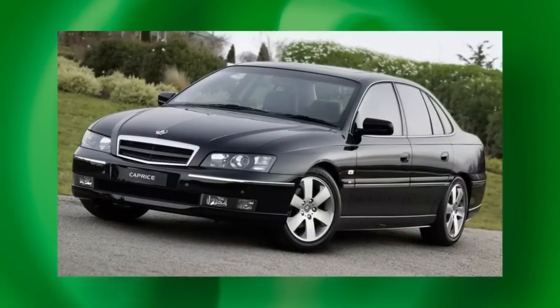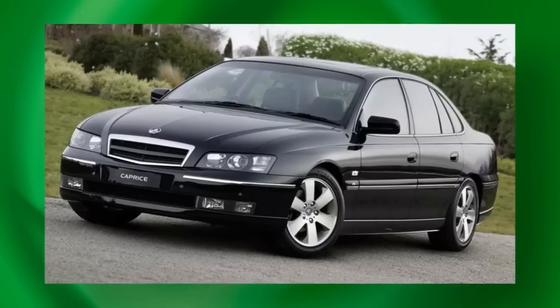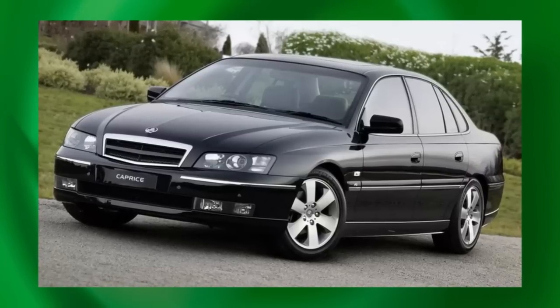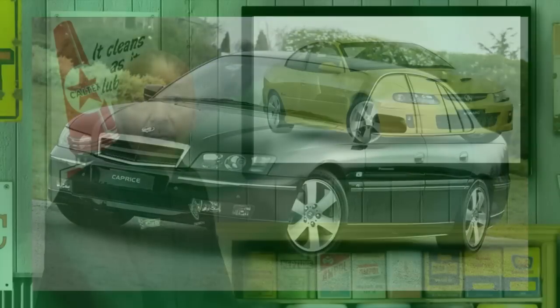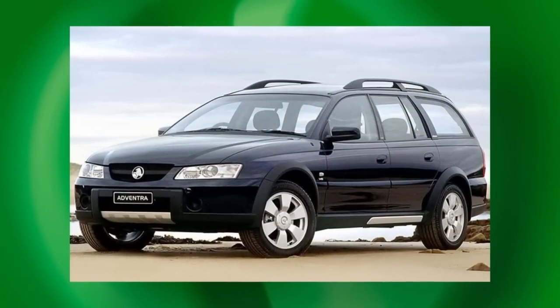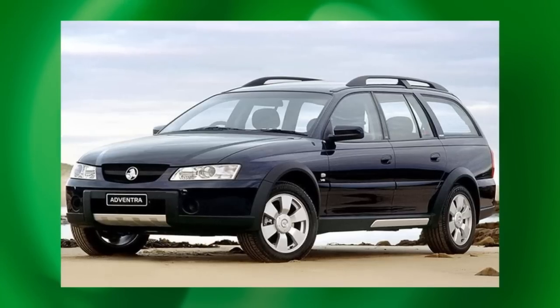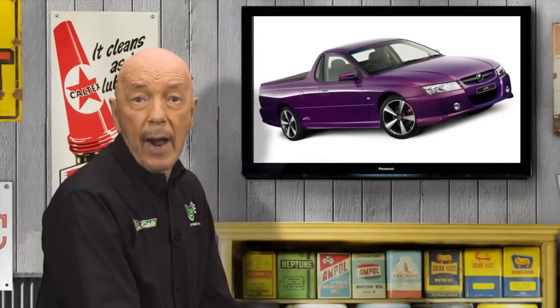Electronic stability control was standard on Acclaim and Calais. The WL Statesman and Caprice had the more powerful Alloytec V6 or optional V8. The VZ was the last of the VT generation Commodores and, frankly, given the potential inherent in its dual overhead camshaft engine, the most disappointing, a real anticlimax. It sold for just 2 years before the new generation VE arrived, although the utes and wagons soldiered on for 12 more months. Mark, how well did the VY and VZ Commodores fare on Australia's racetracks?